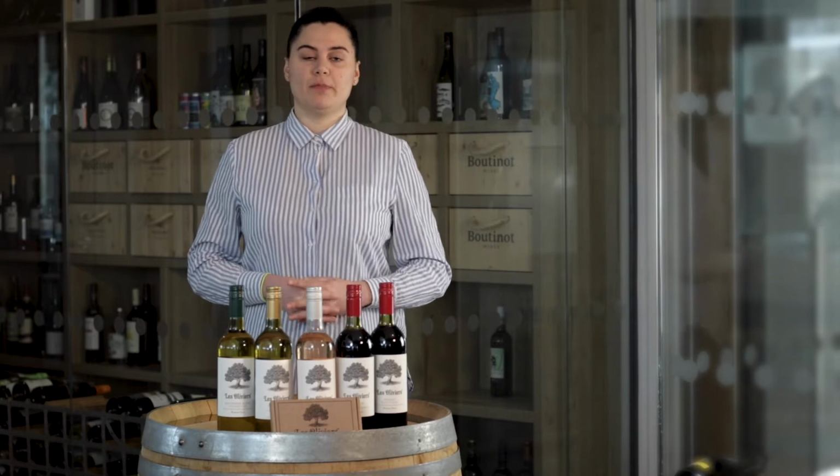The Oliviers range primarily focuses on IGP region, with the exception of the Chardonnay, but I will go through a bit more detail later on. IGP is quite a large area to be producing wine, but there is a reason why it represents 60% of the whole production of French wine, and it's also the second biggest rosé producer.